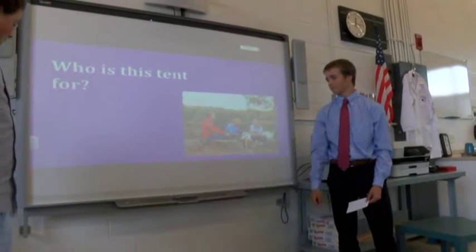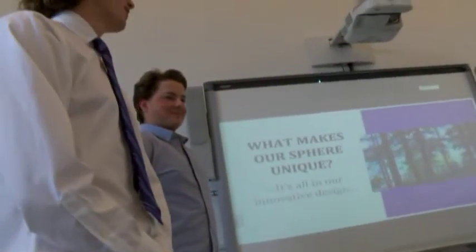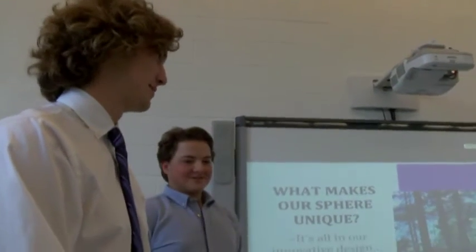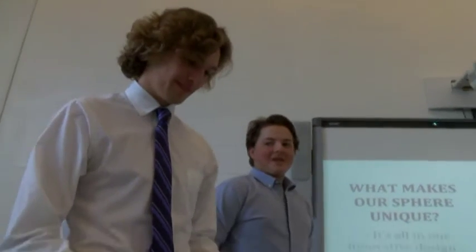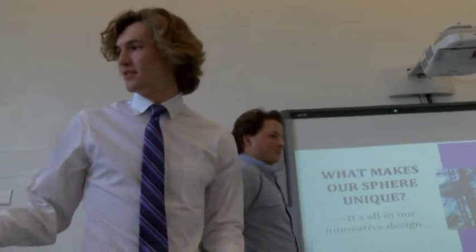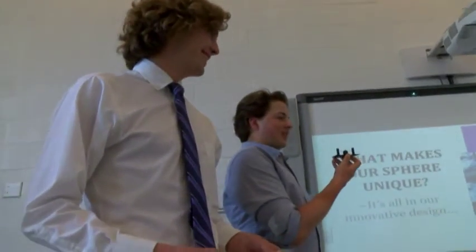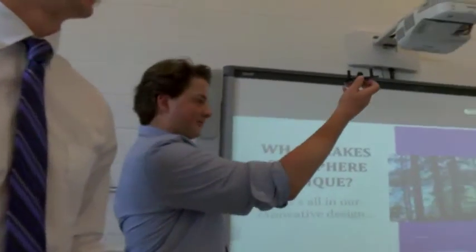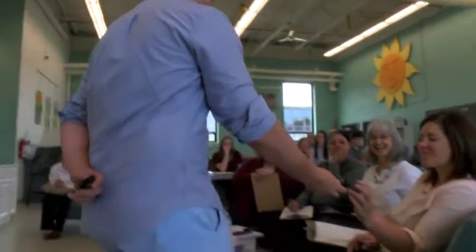Oh, go back one. There we go. All right. Well, first of all, our tent is a sphere, and how many times do you see that? It's pretty unique. So it's got 2 rectangular entrances that this model doesn't show because it's just not in the picture. A 3D printed model right here. If you'd like to take a look at it, you can pass it around and examine it.